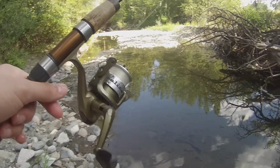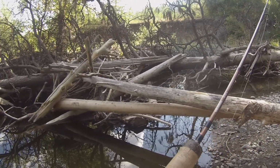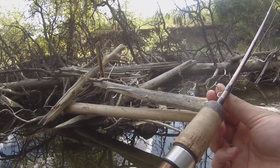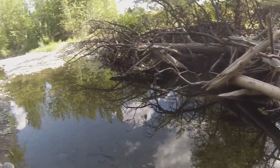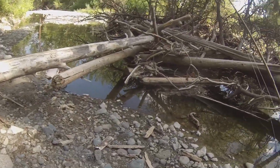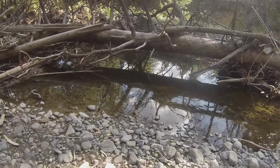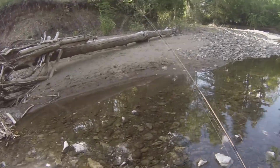All right, I think this is really fun and all, but there are some more spots upriver that I wanted to try. Maybe there's some bigger sculpin, some bigger trout. So I'm gonna keep moving. But this spot was a lot of fun. Oh my God. Just almost tripped on a log. Real shallow over here. Cross right here.